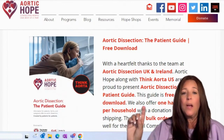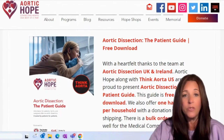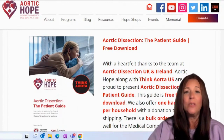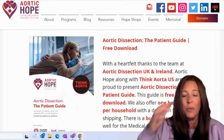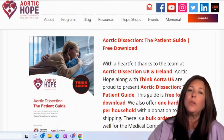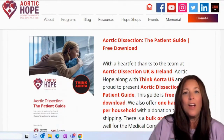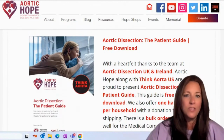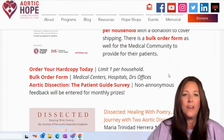There is also an opportunity for you to order one hard copy per household. Now, we are asking that you give us a donation for $10 to cover the shipping and handling. That really helps us offset these costs, but the book will always be free for everyone. There's also a bulk order form. We want you to please talk to your physicians. And physicians, if you're listening, please order on the bulk order form. You have an opportunity to order this in a box of 25 or a box of 50 so you can distribute them to your patients and caregivers. So you can check that out.